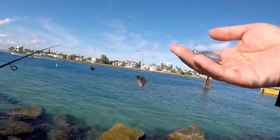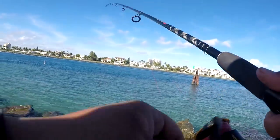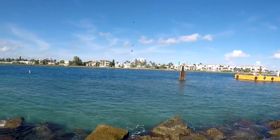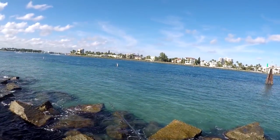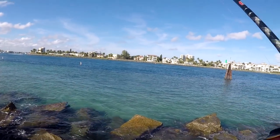It is about time for me to punch this rod out there too. I'm still going to use the high-low rig that I used in the morning, but instead of shrimp or squid, I'm going to punch out some cut hairy blenny. So we're going to put some cut bait out there in hopes that some different species show up.